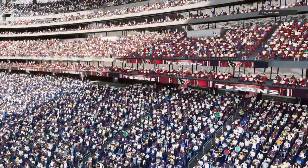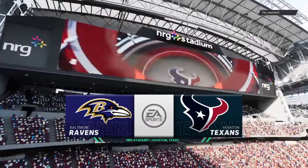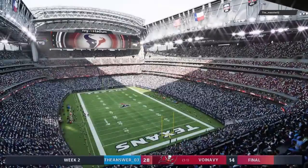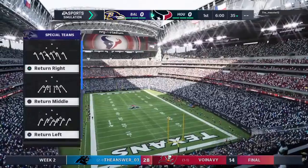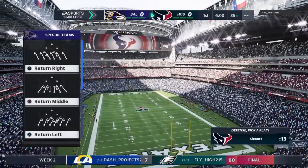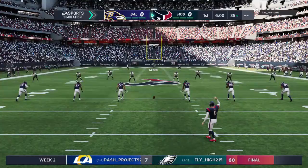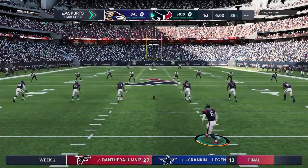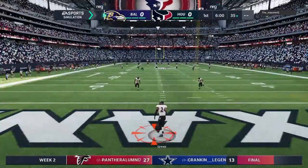EA Sports coverage of the National Football League is on the air. The scene a few moments ago, here it is. It's unlike any other in sport as both teams made their way out of the tunnel. These folks are fired up as their guys are ready to do battle between the Baltimore Ravens and the Houston Texans. And we are underway from NRG Stadium in Houston.